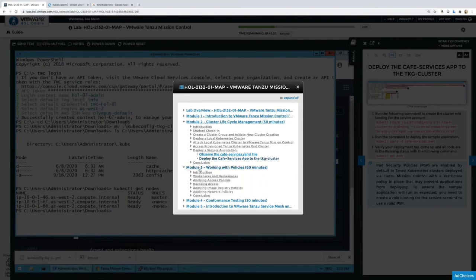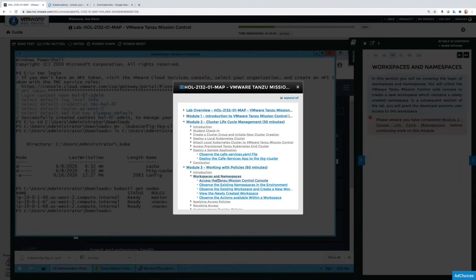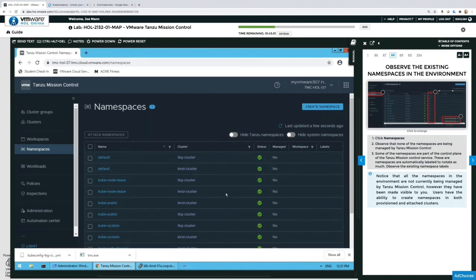But we're going to do module 3, working with policies, and we're going to start at the workspaces and namespace section. So I'm going to click observe the existing namespaces in the environment, and we'll start from there. So if I click on the namespaces tab, this will show us all of the existing namespaces in all of our clusters that we're managing in the environment.